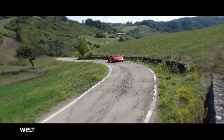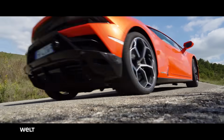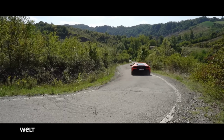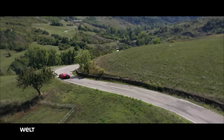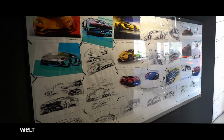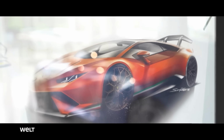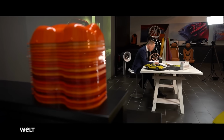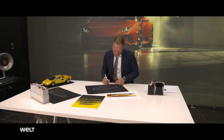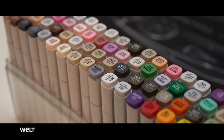Despite the creative leeway, a Lamborghini is always instantly recognizable. The clear lines and sharp edges give the Italian its unmistakable face. These drawings from the Centro Stile, Lamborghini's design center, form the basis of every fighting bull. Since 2004, the design team has been developing new ideas in the in-house studio. Here, together with the German chief designer, the crew has been working on new prototypes, always staying true to the distinctive basic line, which was created by design icon Marcello Gandini.